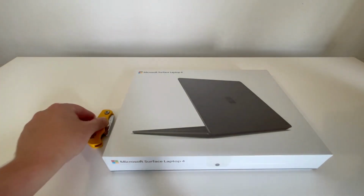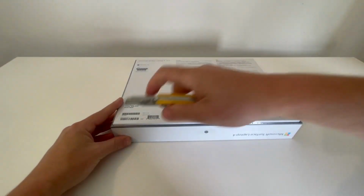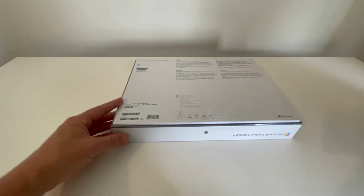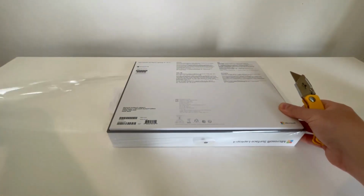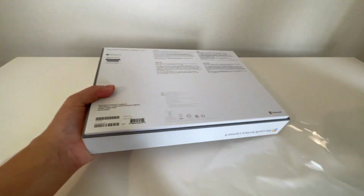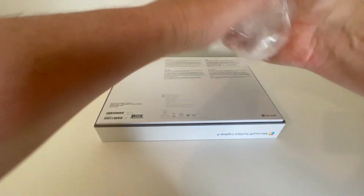All right. Should we get into it? Ooh. Ooh, that's good. All right. Nice, nice. I've just realized that there's a little pull tab, so I could have got in there without a knife. Anyway, get rid of that.